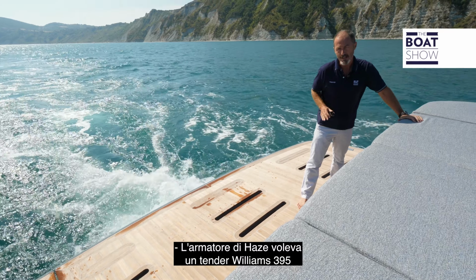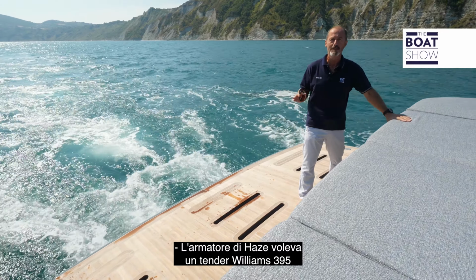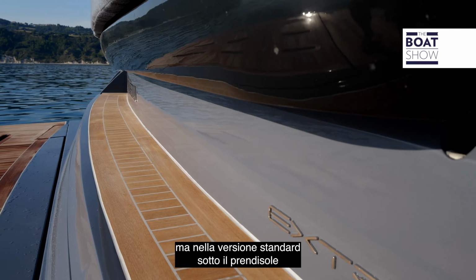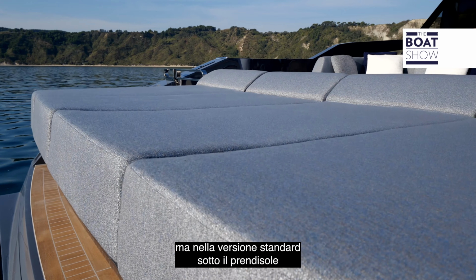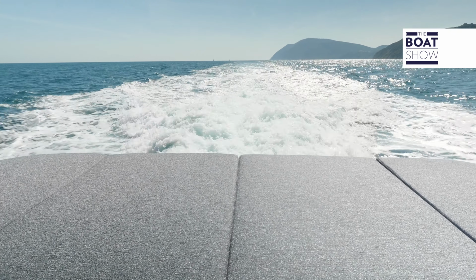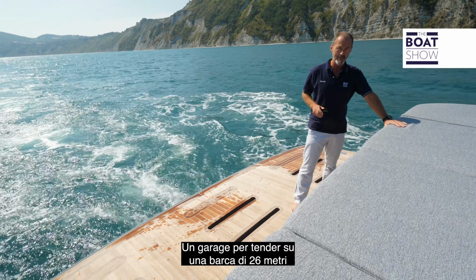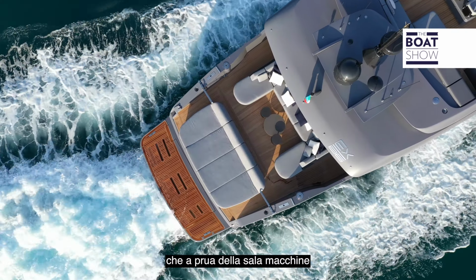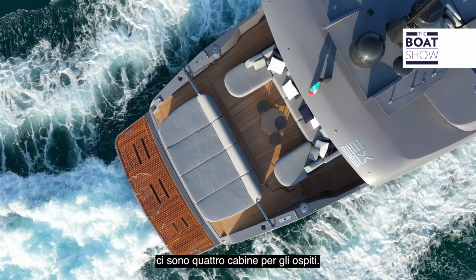The owner of Hayes wanted a larger Williams 395 tender, which is stowed on the swim platform here. But in the standard version, underneath the sun pad, there's room for a 3.25 meter tender. A tender garage on a 26 meter boat is something of a novelty, especially when you consider that forward of the engine room, there are 4 ensuite guest cabins.